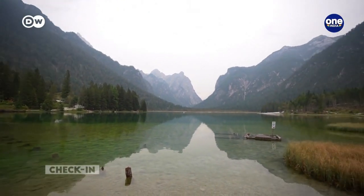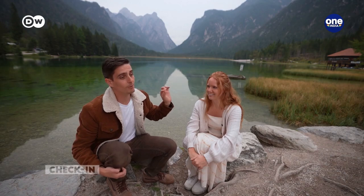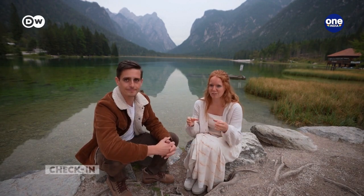It's nestled in between this epic mountain view. The water's crystal clear and very, very still. Most importantly, far, far fewer people. Hardly anyone is out right now. It's essentially the exact same thing, just shrunken down.